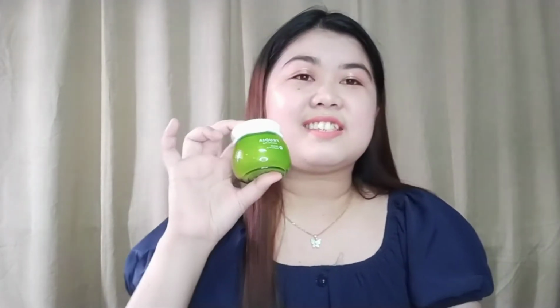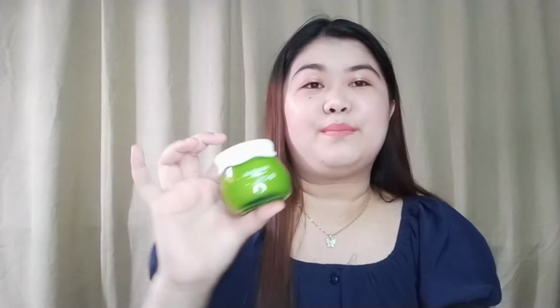So if I'm gonna rate this product, I will say that it's a 9 out of 10 cream for me. So next, we have this Stressed Out Solution Pad from Bella Monster. So this is how it looks like.